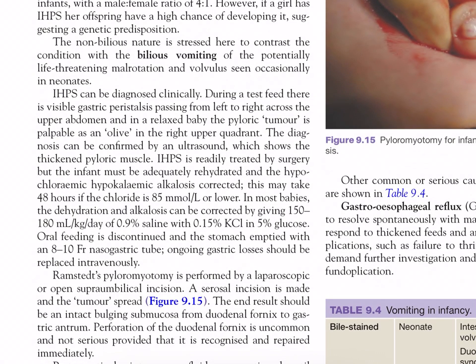During a test feed, there is visible gastric peristalsis passing from left to right across the upper abdomen, and in a relaxed baby, the pyloric tumor is palpable as an olive in the right upper quadrant. The diagnosis can be confirmed by an ultrasound which shows the thickened pyloric muscle.